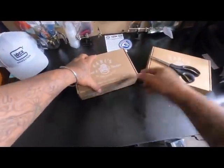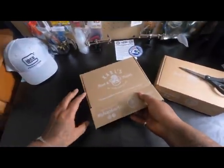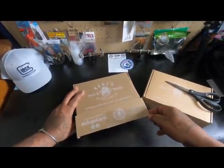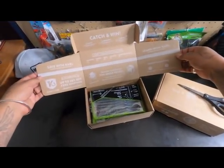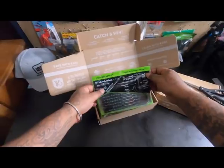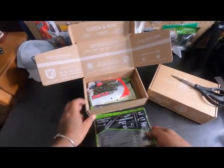Alright, y'all. Let's get right into it. This is the Karls Bait and Tackle. Amazing outdoor items with amazing savings. I know I messed that word up. Alright. I like the boxes they come in. So we're going to start out with the Guggen Mondo Worm, 10-inch. Looks pretty good.